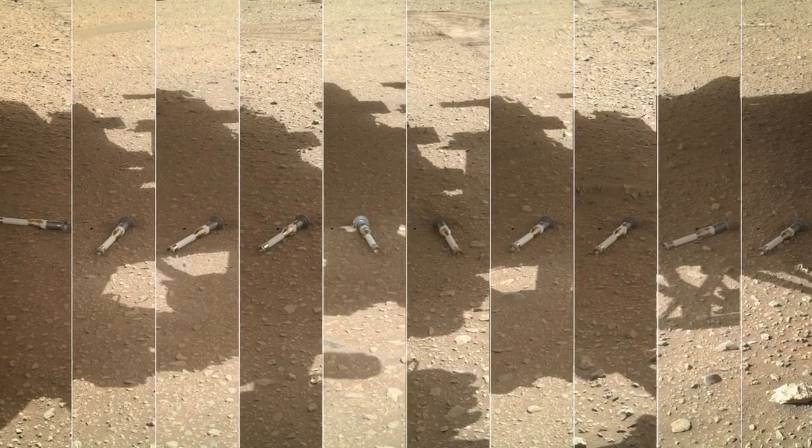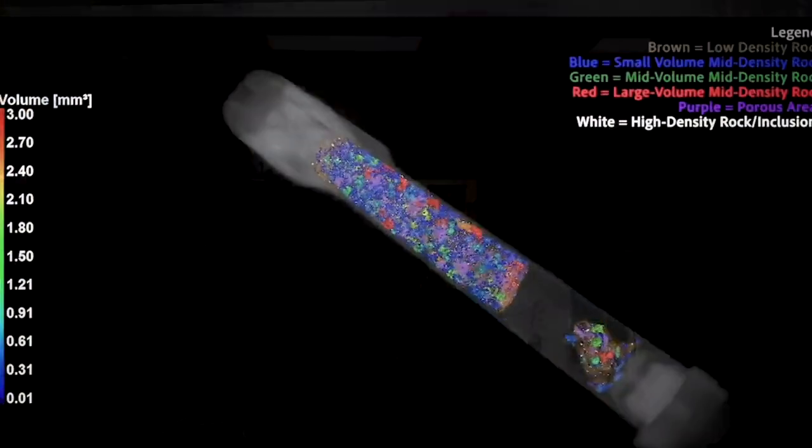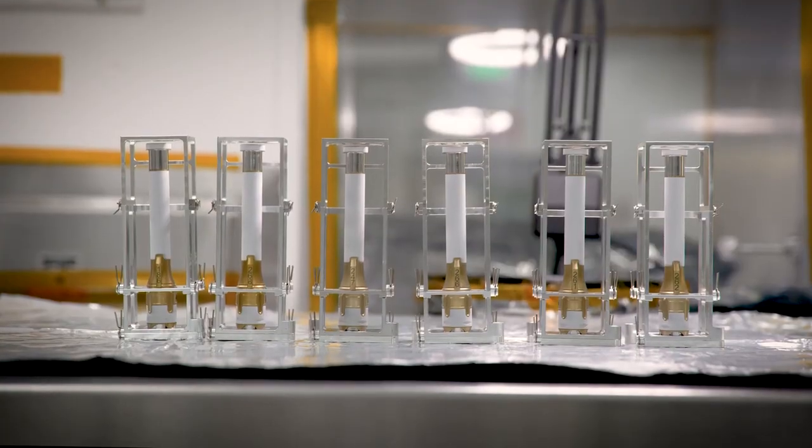And so there's so much to learn, so much incredible data that's going to come from studying these samples. And there's going to be so many scientists from across the world that are going to be involved in the analysis of these samples and interpreting the data.